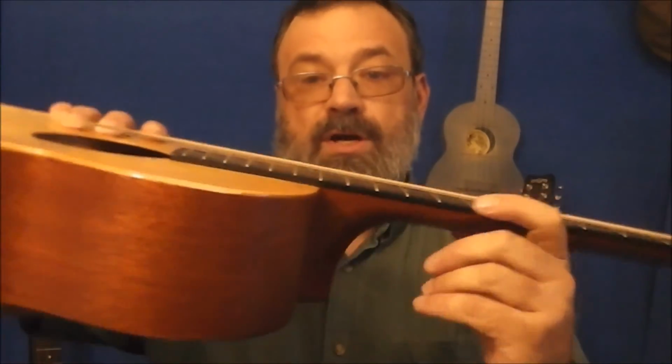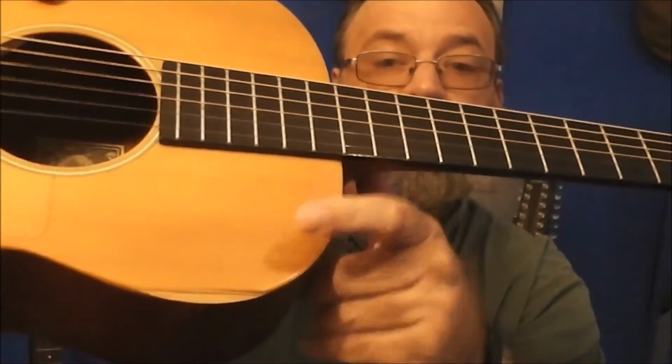Unfortunately, having no binding does have some disadvantages. As you can see, this one has a fairly large chunk missing from the top because the binding is there to protect the top. And I have, frankly, no idea where that chunk of wood is. I never found it. These originally came with gig bags, another cost savings effort. They now come with hard cases because the gig bag company they originally used no longer makes them.